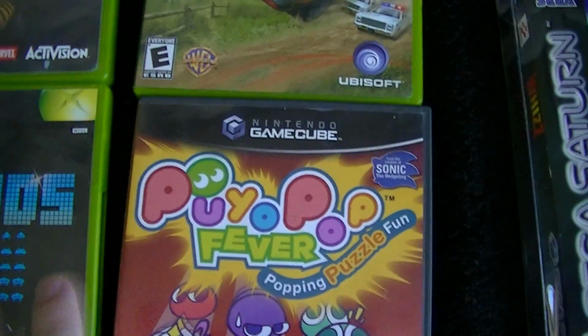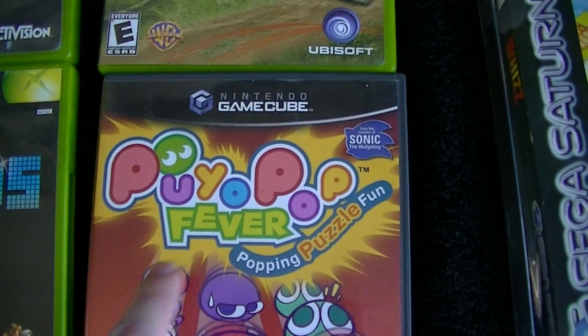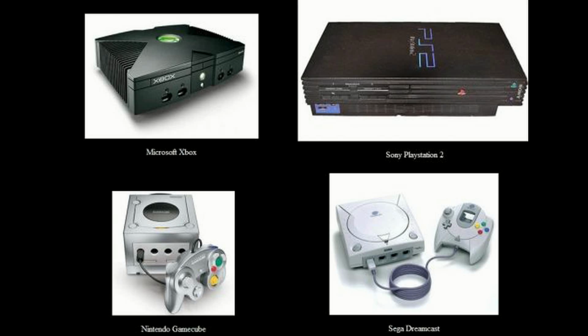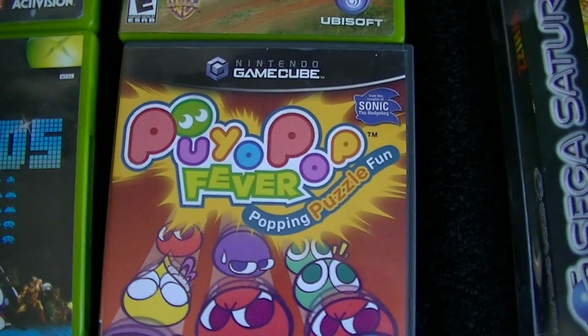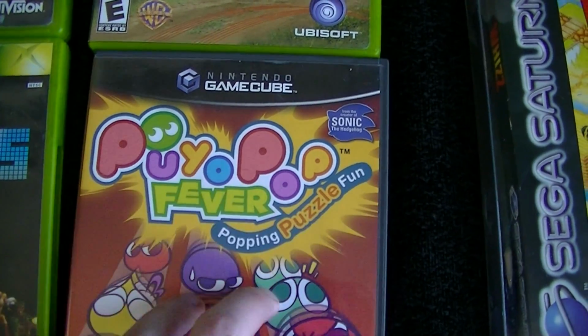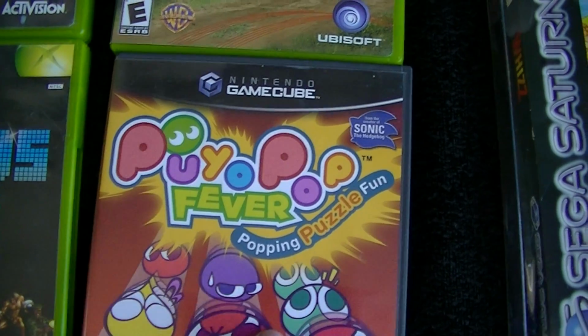Or not platformers, sorry. A game that is totally 6th-gen cross-platform. Meaning it was on all of the 6th-gen consoles: the original Xbox, the PS2, the GameCube, and the Dreamcast. People forget that one a lot. But it's very regional. The Xbox version only came out in Europe. The PS2 version only came out in Europe and Japan.